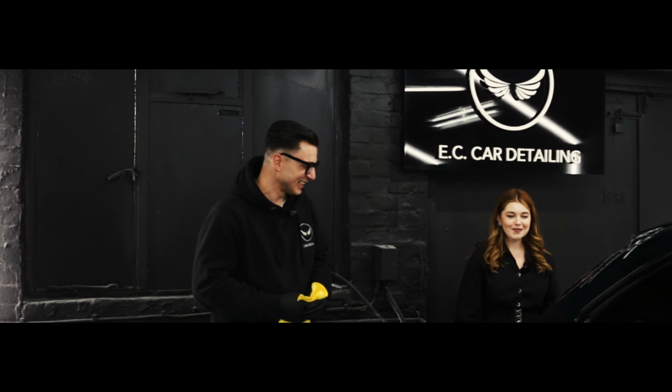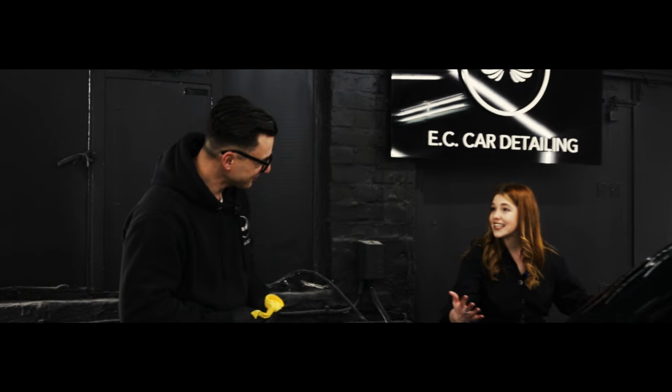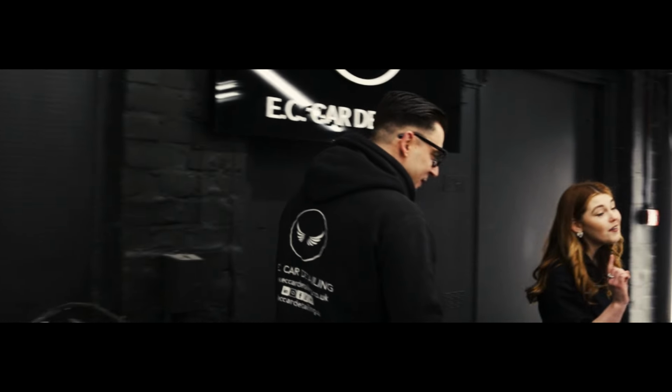Oh goodness, I wish I had that done to my car. Not that I think my car deserves it as much as these gorgeous cars, but you did mention earlier, it doesn't matter what car it is, you give it the same love.